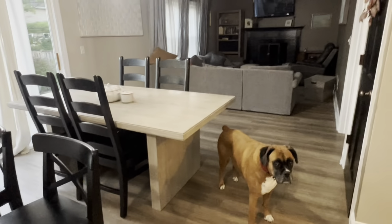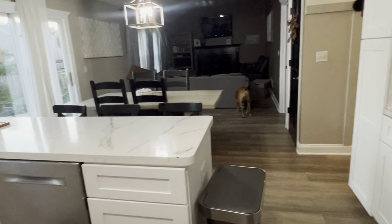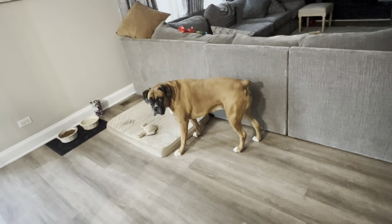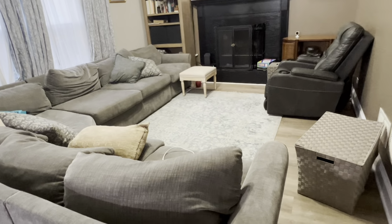All right, so here we go. This is it. Let me grab this remote so it doesn't mess up the visual. So counter's clean, table is nice and clean. I scooted Layla's stuff down that way. She has more space, right? And then we're going to straighten this space now.